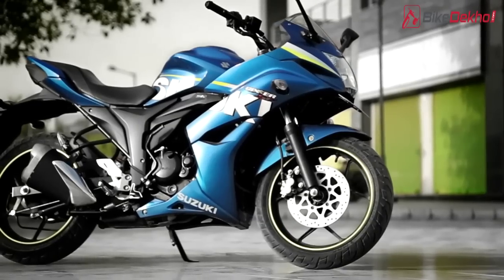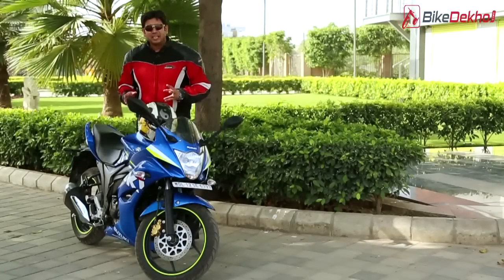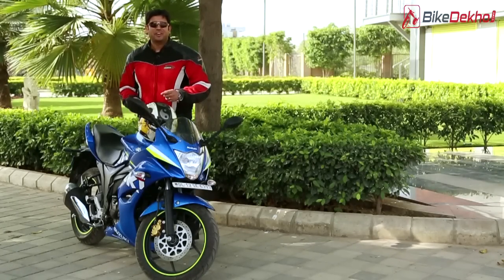It looks simply stunning given the price segment, and of course has the same potent engine from the naked Gixxer. So is the SF all show and no go? Let's find out.